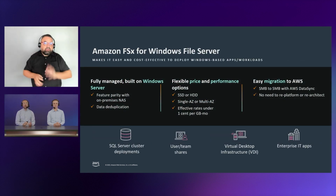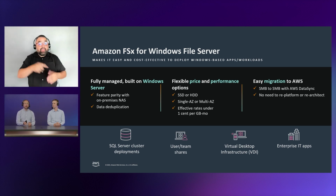So we're going to go over each of the file systems that we mentioned previously. I'm going to start with Amazon FSx for Windows File Server and hand it over to Andy.